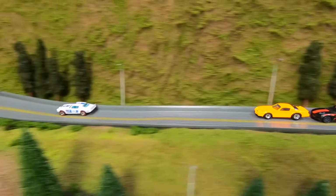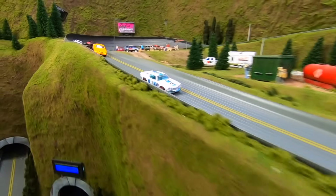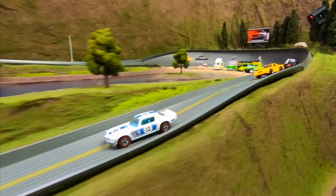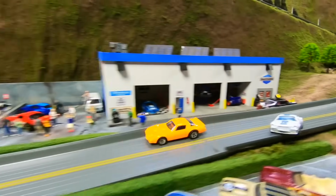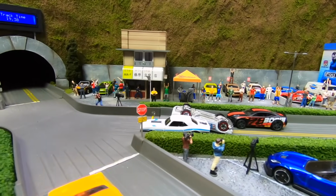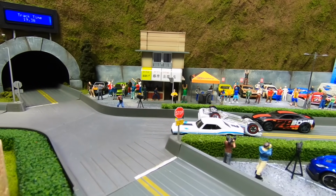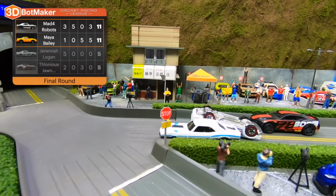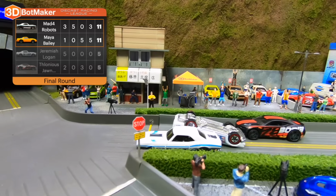Jeremiah Logan out with a bigger lead this time as he goes around the second corner. Maya Bailey in second, followed by Thelonious. Here they go into the last corner, and it looks like this race is going to. Here comes, wait a minute, Maya. Jeremiah wins. Maya Bailey steals the win, and I believe that means Maya Bailey is our winner. Wow. We're waiting for the score. Wait a minute, Mad for Robots past the finish line. He's in second. We've got a tie. Yes!